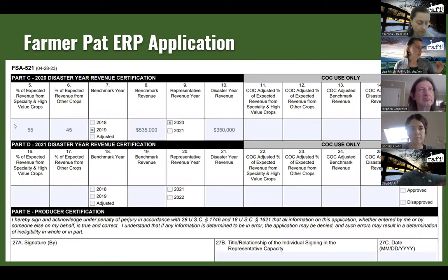And in this second slide, I'll show where some of these numbers plug in. So we had 55% for specialty high value crops, 45% expected revenue from other crops. Our benchmark year was 2019. Our benchmark revenue was $535,000. And our representative year for the disaster was 2020. The disaster year revenue was $350,000. So that's how the numbers would get filtered in. You would sign it, that's it.